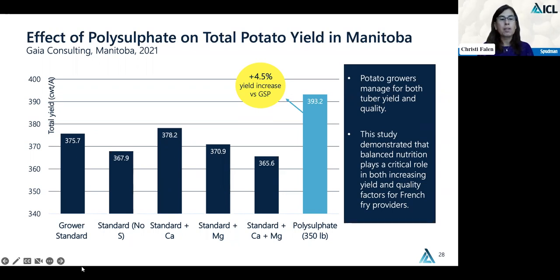So the grower standard is on the left-hand side, and then we're looking at the different portions of it to say, you know, what if we do just take out the grower standard and no sulfur, let's add calcium, let's add magnesium, let's add them both, and then let's add the polysulphate.